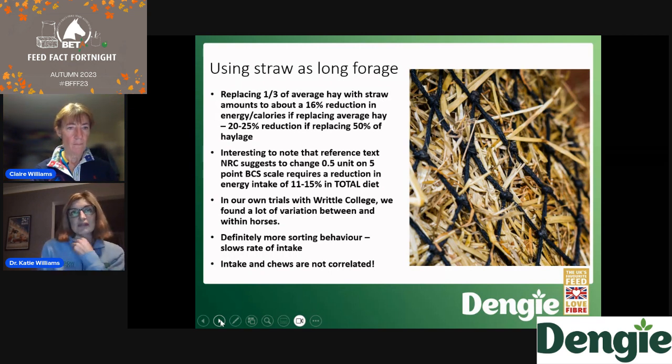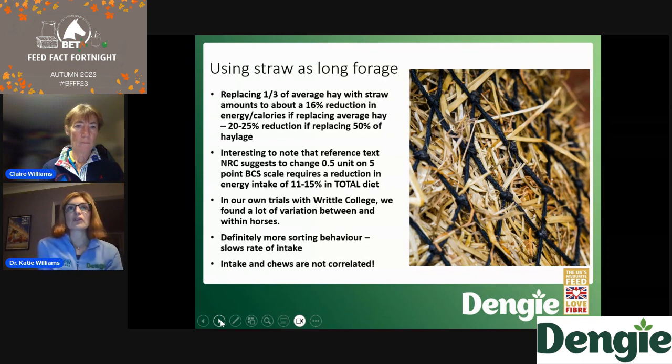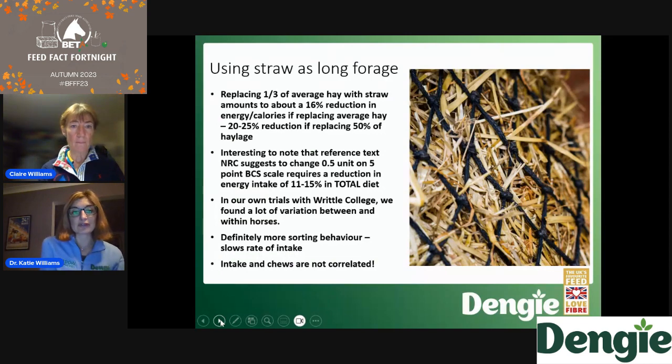I've just put that slide up because the maximum is a half, but you can do any level up to that. As a guide, if you're replacing about a third of average hay with straw, it's around a 16% reduction in your calorie intake. Wow. And if you're replacing up to half of an even better quality forage, so a haylage, that could be as much as a 20 to 25% reduction in the calorie intake. That's significant if you've got a horse that's plateaued and you really struggle to get the weight off. So yeah, I think that's reason enough to give it a go, to be honest.